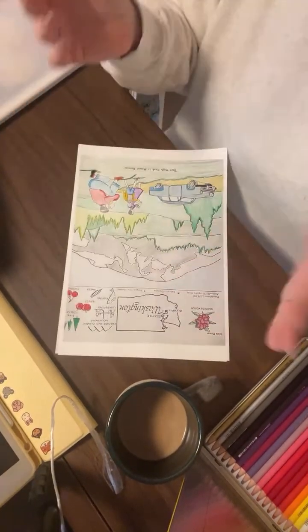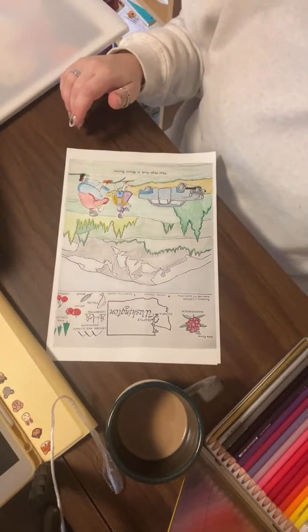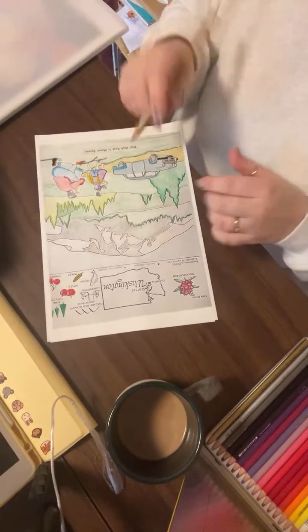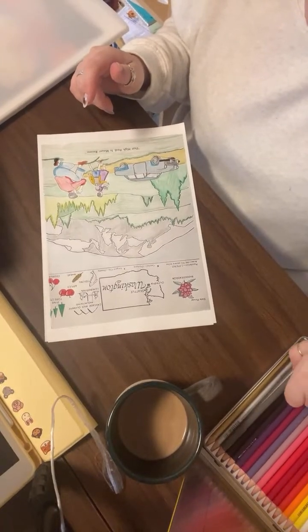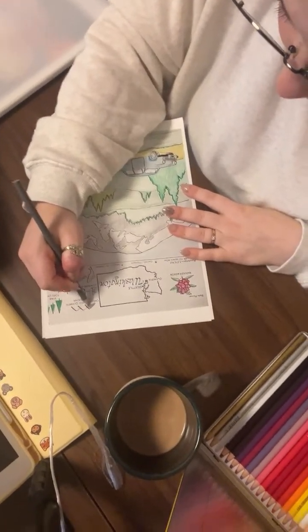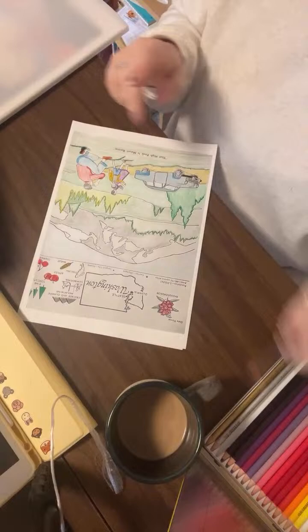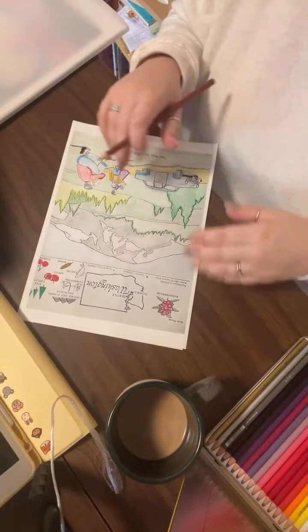Okay, we've got our pine trees, our apples, our cherries. We need a good wheat color because Washington is also very famous for wheat. Beautiful wheat. And now let's do our Cascade Mountains and Olympic Mountains. Beautiful, gorgeous, fabulous. Let's do our lumber, guys. What's a good tree color?